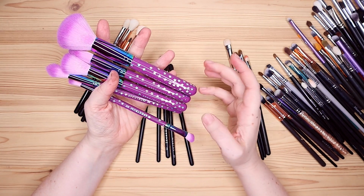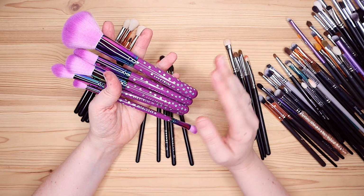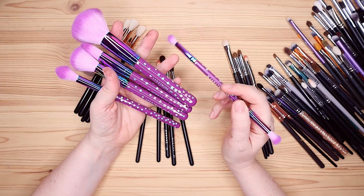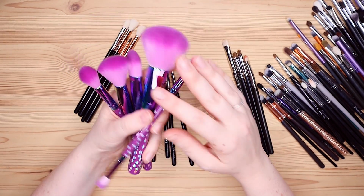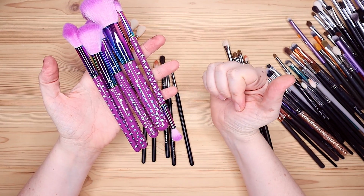These were in Superdrug. Were these in a Superdrug Christmas thing last year or the year before? Either Superdrug or Boots. They were a Christmas thing in a box. I saw them, I couldn't help myself, and I bought them. I have never used them. They just sit looking pretty on my shelf. I must admit they're really soft, but they look gorgeous, and they just sit in a nice pot on my shelf looking pretty.